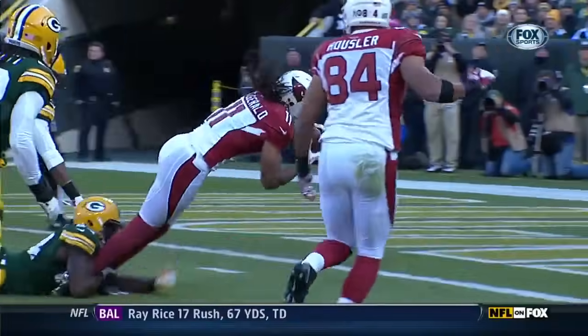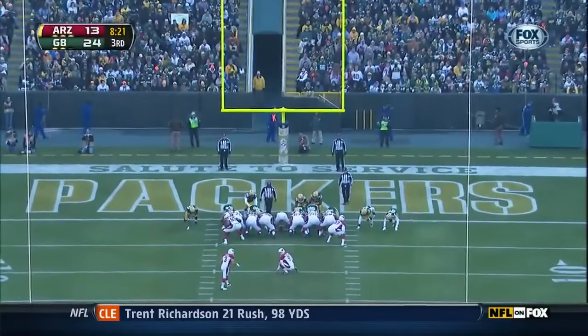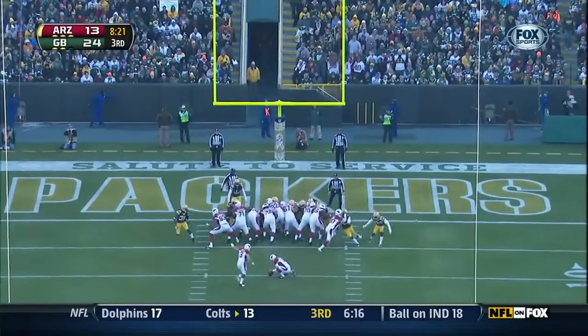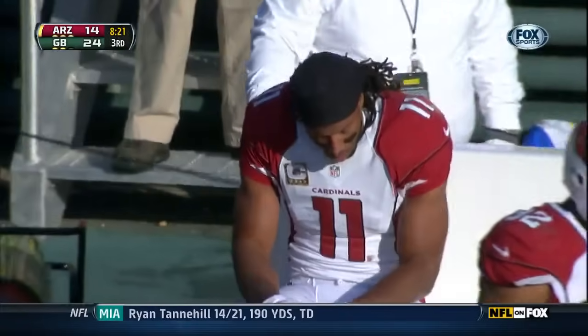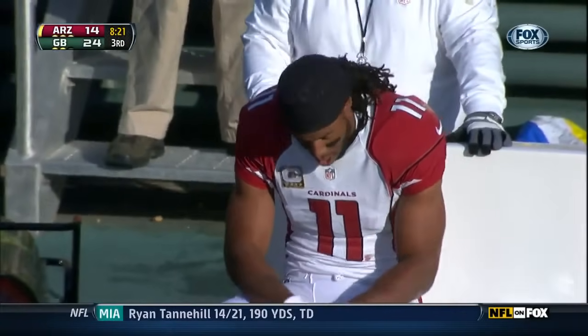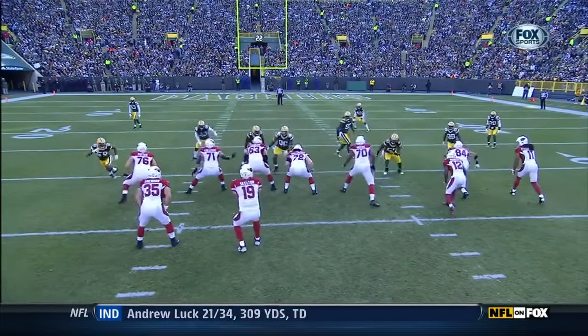I mean, some chances for Green Bay to keep him from scoring, but just determination on Fitzgerald's part of getting that all the way in for the touchdown. And just like that, it's a 10-point game in Green Bay. So number 4 on the year. And this was a lot of effort by Fitzgerald after the catch.